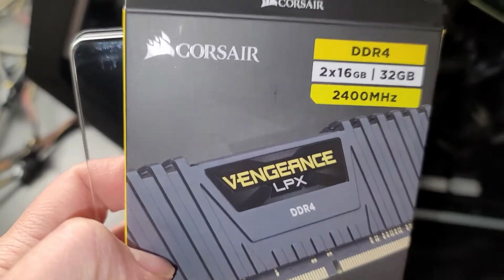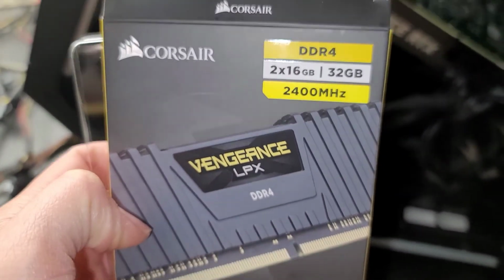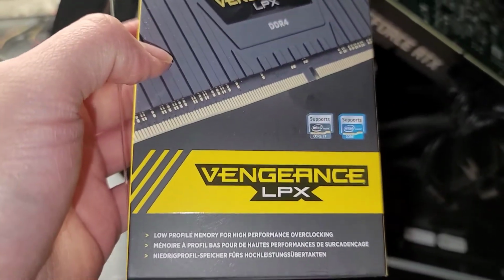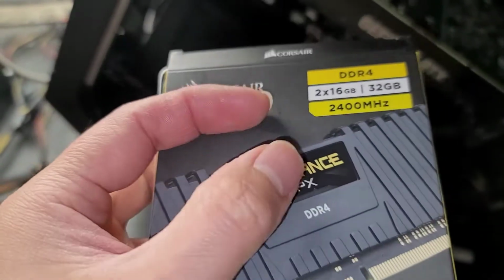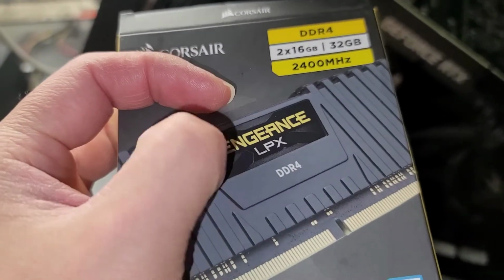Alright, so here's the box for the RAM, 2 16 gig for a total of 32 gigs, 2400 megahertz, Corsair RAM, Vengeance LPX, DDR4.